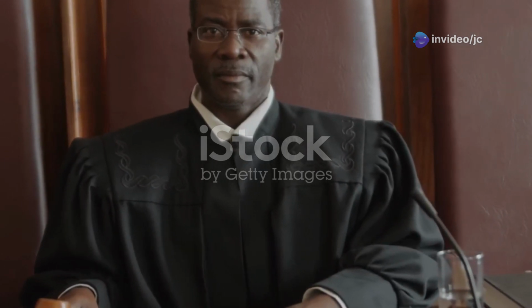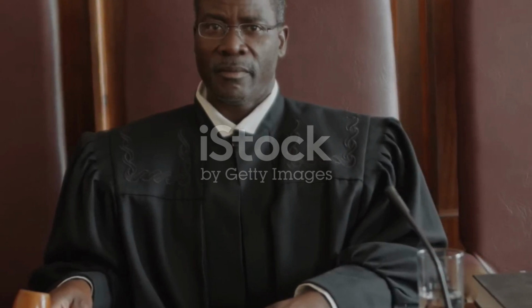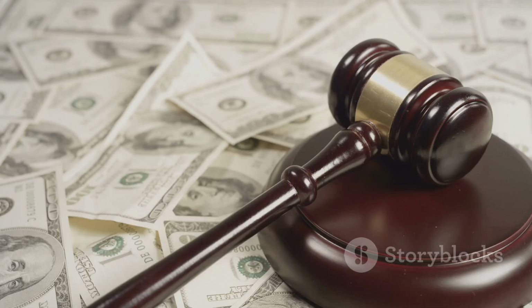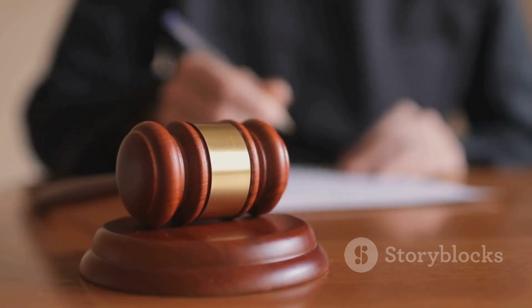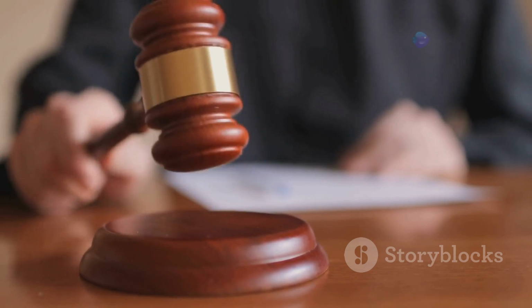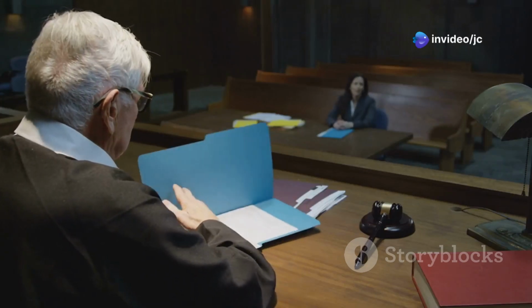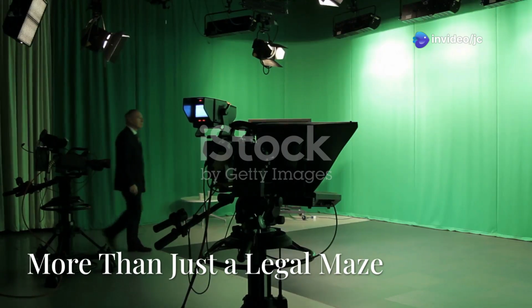Finally, we have the constructive trust, the legal equivalent of a cosmic real estate agent. This type of trust isn't established by a truster, but imposed by a court to right a financial wrong, typically in cases of fraud or unjust enrichment. A constructive trust is a legal tool a court can use to rectify this injustice, essentially transferring the property back to its rightful owner. It's a way to ensure fairness and prevent individuals from profiting from their misdeeds.